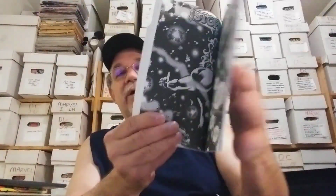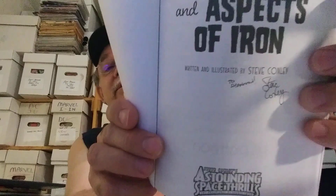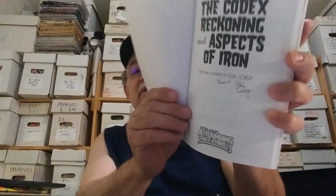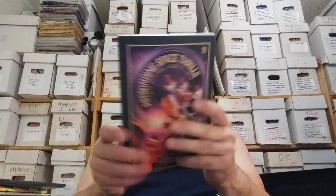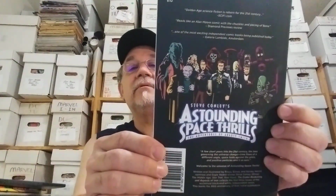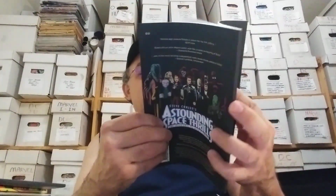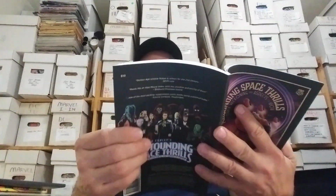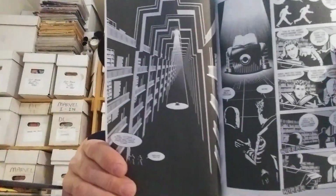Just some wonderful black and white art in this one, and both these volumes. Steve had him sign these to me, to Shannon, from Steve Conley. Very, very cool. Thank you again, Steve. Here's the back cover. And Steve knew I was a big sci-fi fan, and there's just lots of really cool images in this. I can't wait to read it.